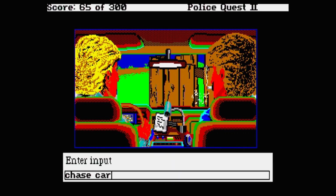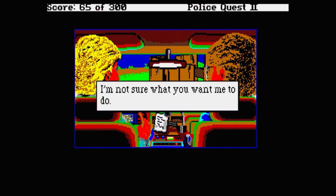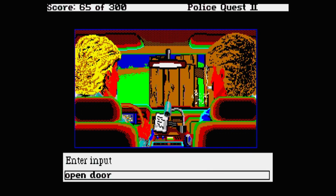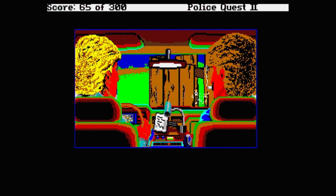I think if you type chase car now. No, you can't do it. You can also just type drive and then type use radio afterwards, but I think the correct way to do it is to use the radio first. So let's get out.